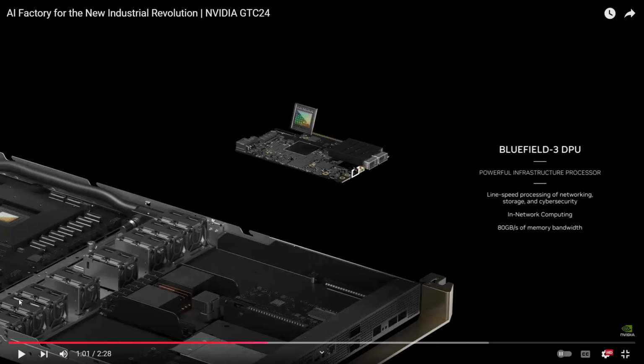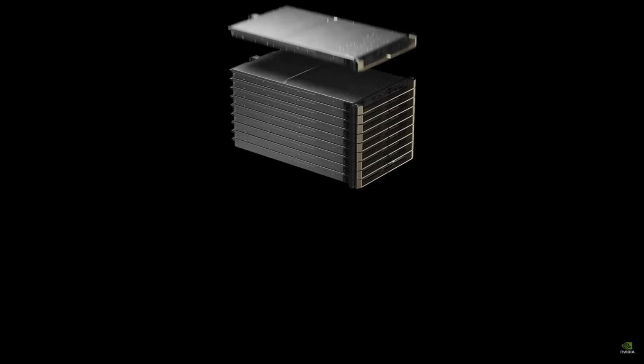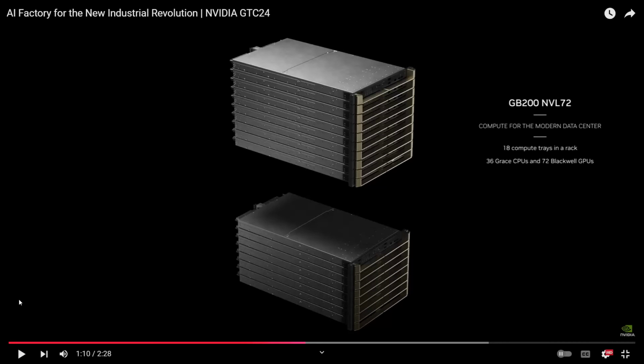Bluefield 3 DPU, powerful infrastructure processor, line speed processing of networking, storage and cybersecurity, and network computing, 80 gigabytes of memory bandwidth. Wow! GB200 NVL72, compute for the modern data center, 18 compute trays in a rack. 18 compute trays, that's interesting. 36 Grace CPUs and 72 Blackwell GPUs.